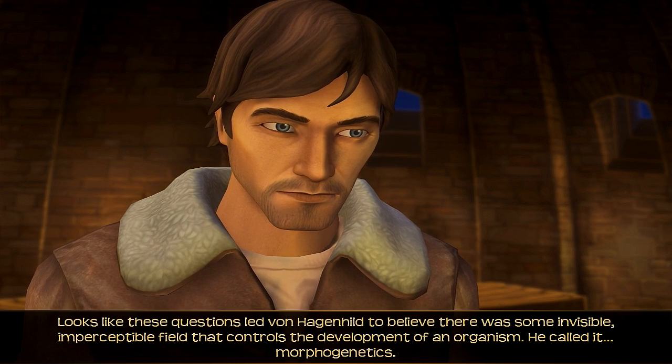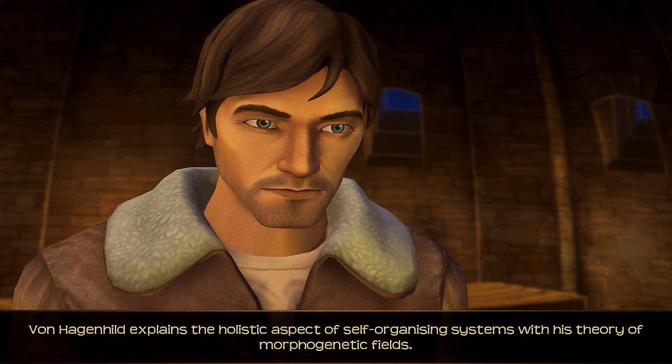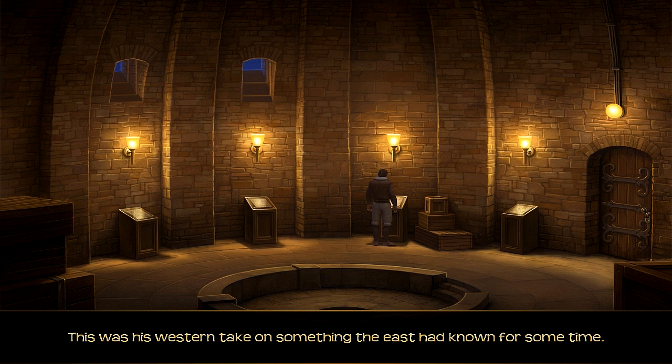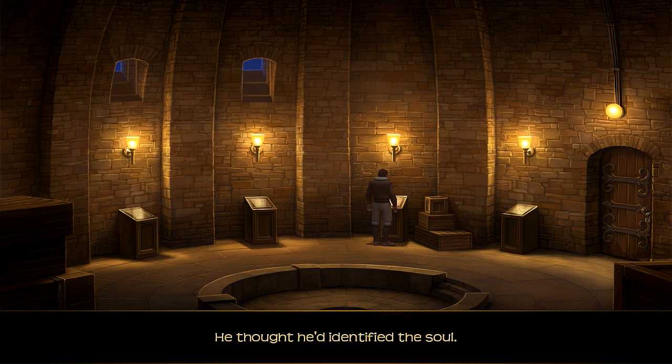He called it morphogenetics. Von Hagenhild explains the holistic aspect of self-organizing systems with his theory of morphogenetic fields. Basically, the field stores forms or behavioral patterns that every member of a species draws from and adds to. This was his Western take on something the East had known for some time. In Far Eastern philosophy, people refer to his morphogenetic fields as the divine essence of nature, or as the soul. He thought he'd identified the soul.